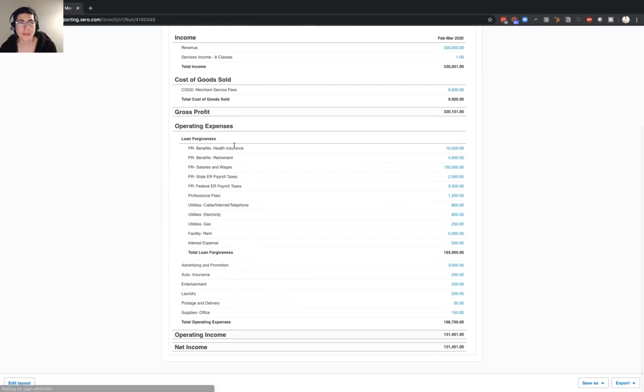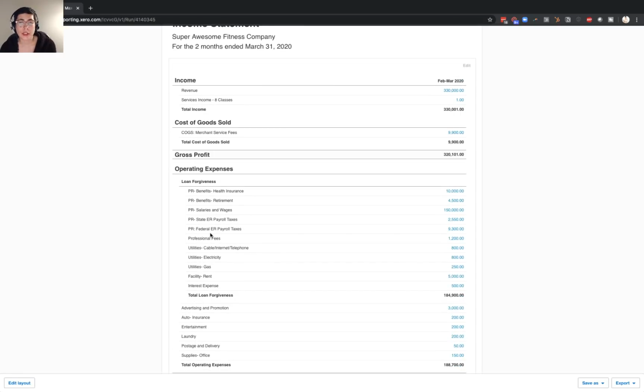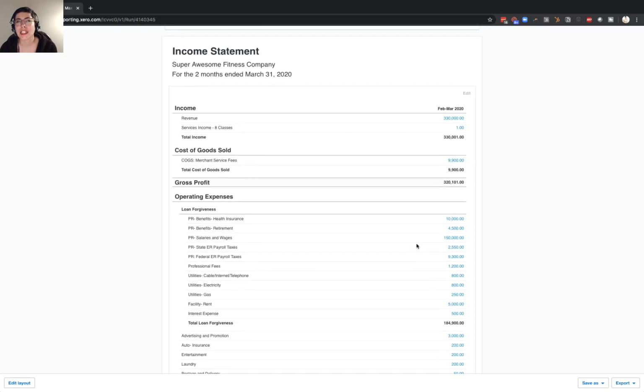Okay, so then I have all of my expenses here, all of my payroll, all of my contractors, and all of my rent and interest expense grouped together. So my total potential loan forgiveness in this case is $184,900. Again, this is fake information. Your file is going to be different, but this will give you a good idea of what you could potentially get back on your loan, so you don't have to pay the entire balance.